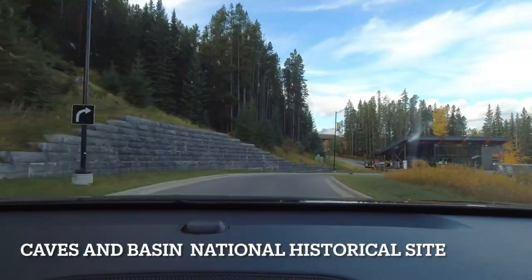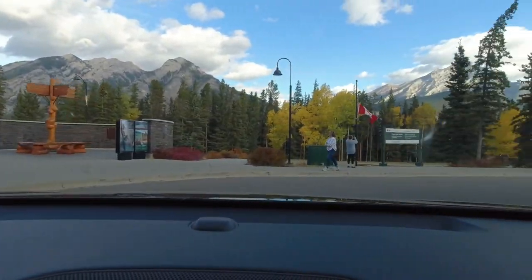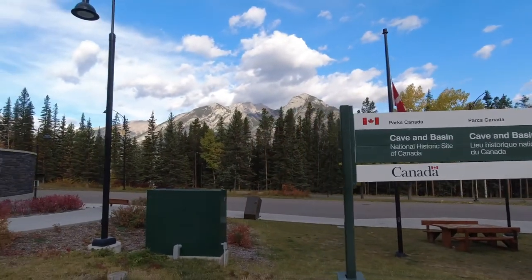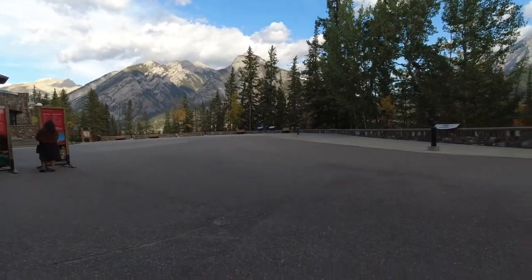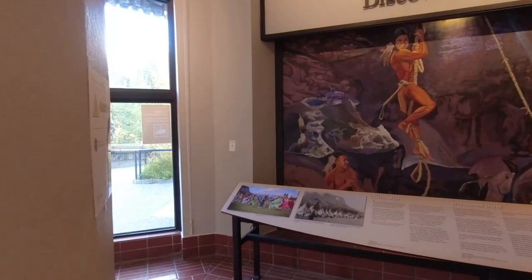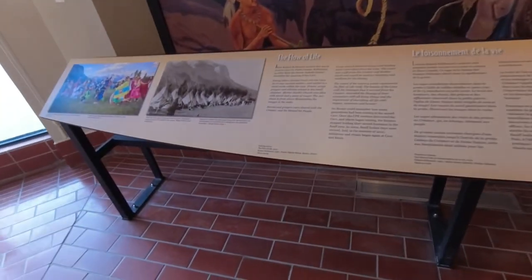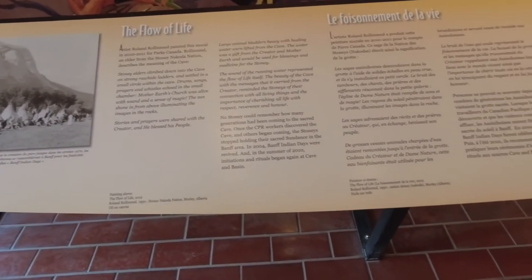Here we are at the Caves and Basin National Historic Site, where it all began in 1883. The cave is the lowest of 9 hot springs on Sulphur Mountain. It was considered by the indigenous Stoney Nakoda Nation to be spiritual and that the waters had healing powers.